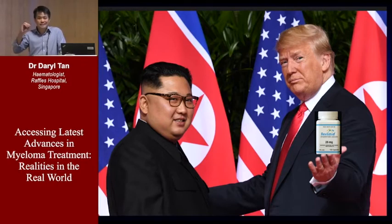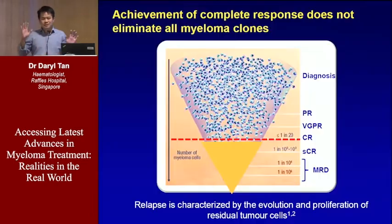But one major advance in the treatment of myeloma is our ability to measure the amount of disease that a patient has. For a long time, we were resting on our laurels when a patient has complete remission, that means CR. So I'm quite sure your doctor will come to you and say, hey, your piece of paper says M-band 0. Congratulations, you are in a CR. So we all feel happy.